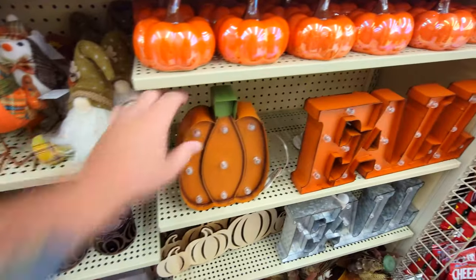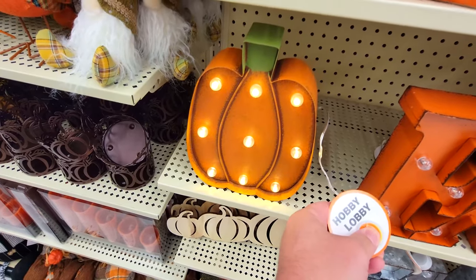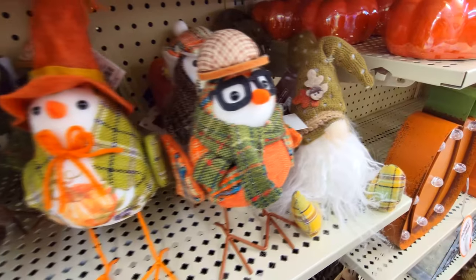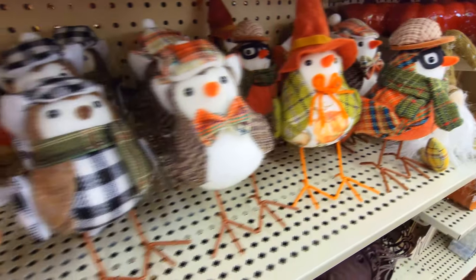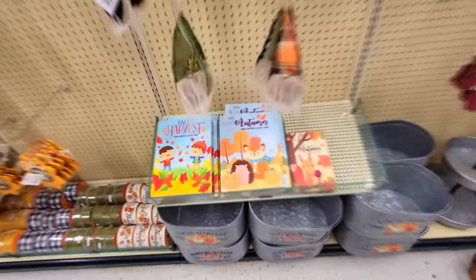Ooh, and there's a pumpkin. Oh, wait a minute. We got a button. Hold on. Look at that. See, we can make it spooky. Are you little friends enjoying the beginning of the spooky holiday? I know you are. Here we go.